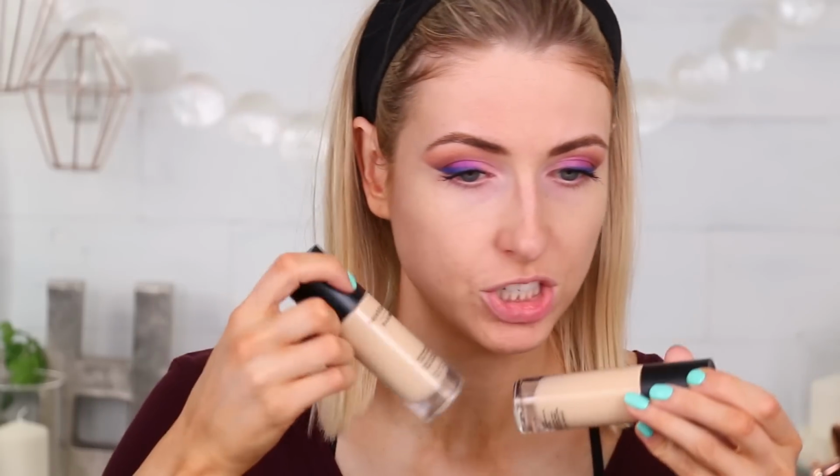It must have been a press sample that was sent, and so I'm gonna try this out, see if I like it. I have no idea what shade I am. Maybe this one? That one looks pretty good. Smooth it onto the skin. Oh, that's a really good match actually.